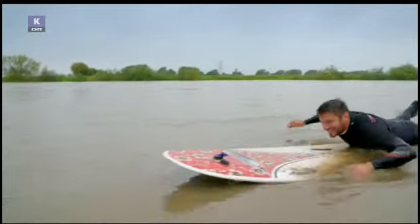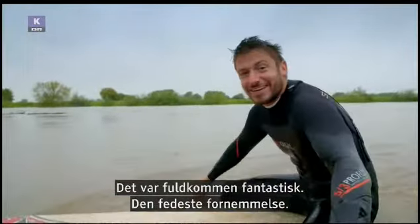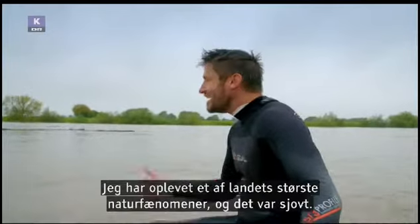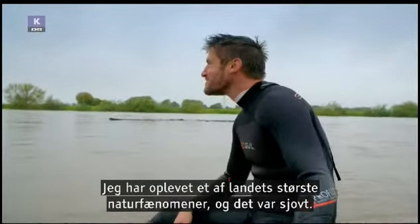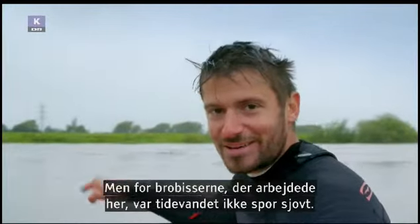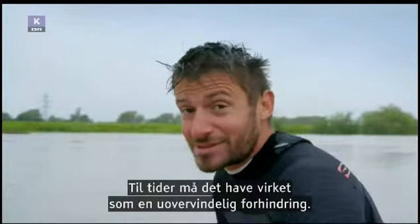That was absolutely amazing. It's such a cool feeling out there. I've just experienced one of this country's greatest natural phenomena, and it's so much fun. But for the guys building the Severn Bridge, that tide was anything but fun. At times, it must have just felt like a completely insurmountable obstacle. It's so powerful.